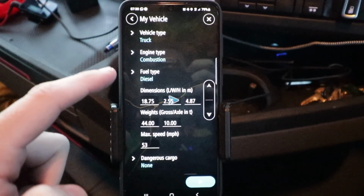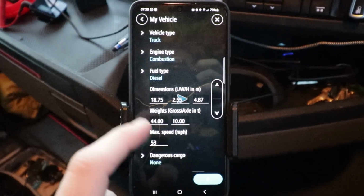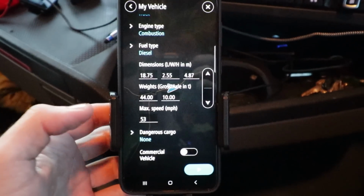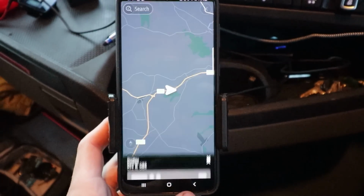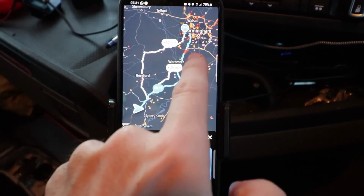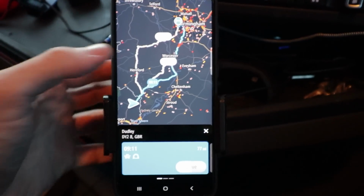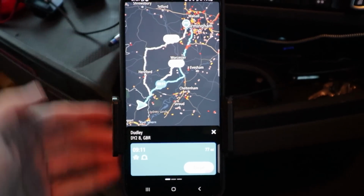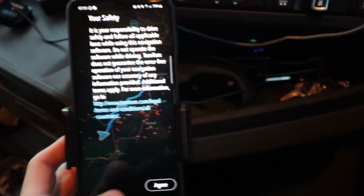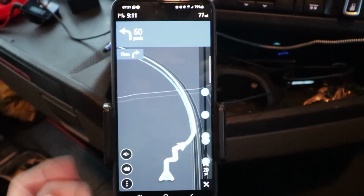I've set up my vehicle profile so it knows I'm a truck. Rough dimensions. I wish that would be in feet, but I can convert it to meters. Yeah, that looks all good. No hazardous cargo, anything like that. Check out my route. We got a little bit of traffic there. Looks like that's the cross between the M5 and the M42. Standard place. Yeah, that looks good. Agree. Yes, there we go.